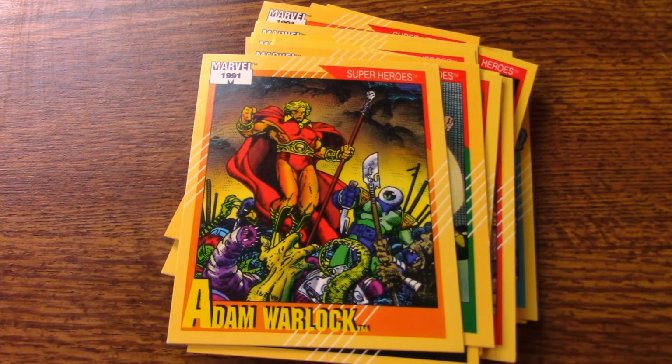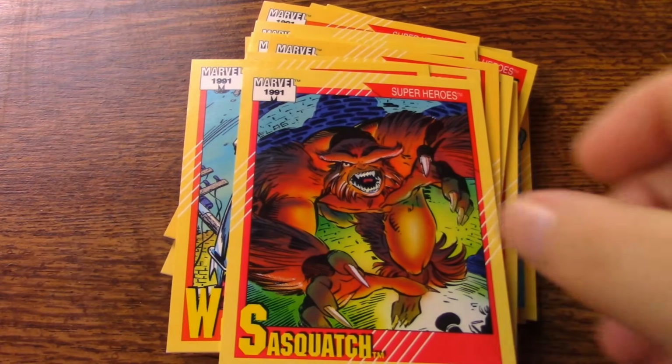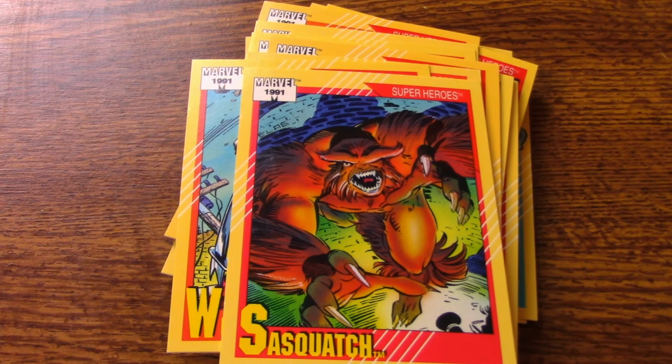Adam Warlock. He's got some pretty impressive stats on the back there. Don't mess with Adam Warlock. Wonder Man. He's the younger brother of Grim Reaper. Sasquatch. Card 31. We get a civilian head for him. For a time, Sasquatch was a woman, when his soul inhabited the body of Alpha Flight teammate Snowbird.